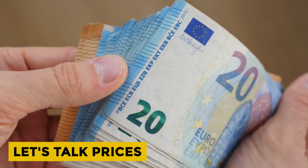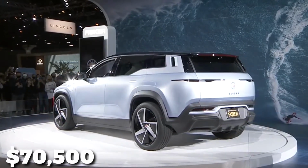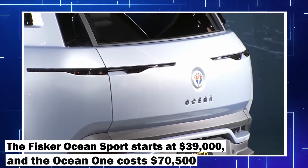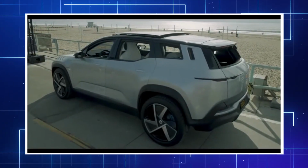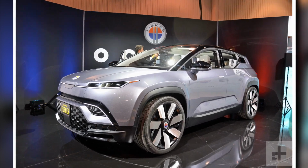Now, let's talk about prices. The Fisker Ocean starts at $39,000 and the most expensive variant costs $70,500. The Fisker Ocean Sport starts at $39,000 and the Ocean One, that's the one that's $70,500. The business has not yet divulged the Ocean lineup's destination cost, but based on what they've released so far, we'd recommend the $51,500 Ultra version.